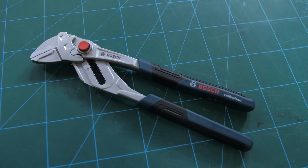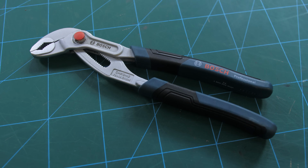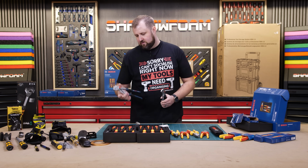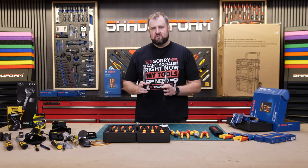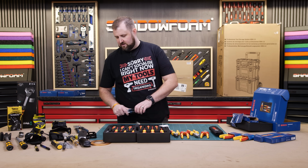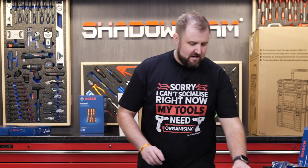So, a nice quality pair of parallel grips and a nice quality pair of alligator grips as well. Everything I've had from Bosch Professional has been a really, really good quality item. It's as if they just go slow and steady releasing their tools and making sure they get each one right, rather than releasing things that aren't going to be right and aren't going to complement the range. So that is awesome. So that is the VDE stuff.